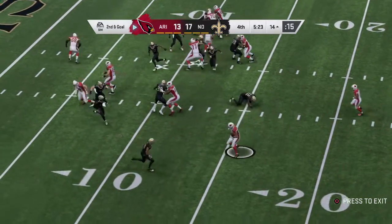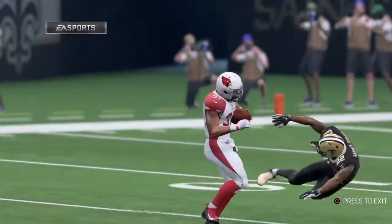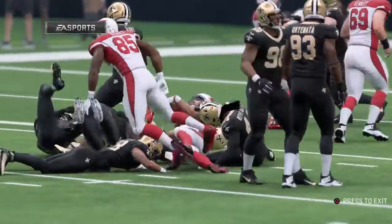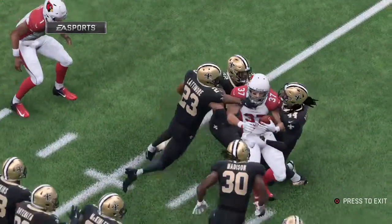Now a handoff here to his running back. Oh, nice spin. Oh, that brought back bad memories. And they get to him quickly here as he stopped right around the 13. Only a yard there, and that'll bring us to 3rd and goal. If you're going to run against this unit, especially down here, just beware. I mean, they're the top rushing defense in the league.